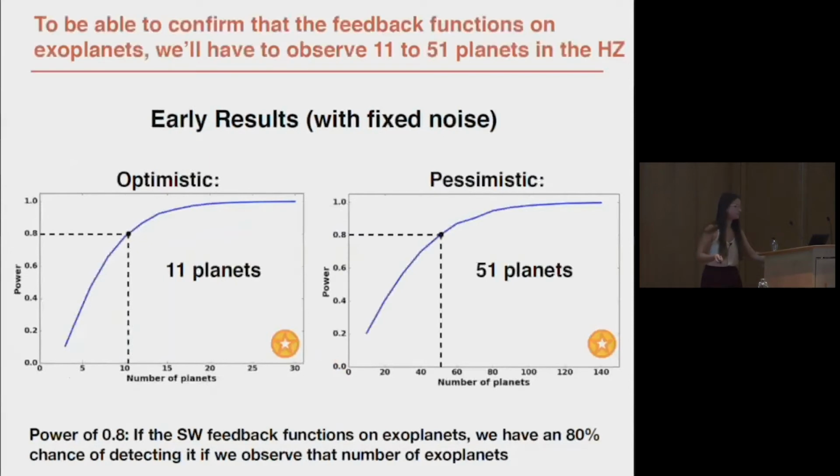And for the pessimistic case, we'd have to observe 51 exoplanets. Now, some caution: these are still early results in the sense that they're for a fixed amount of CO2 noise, 0.5 log units. I'm currently working with Kat Feng from Santa Cruz right here on adding simulated HabEx and LUVOIR noise to these CO2 values. So that will come later.